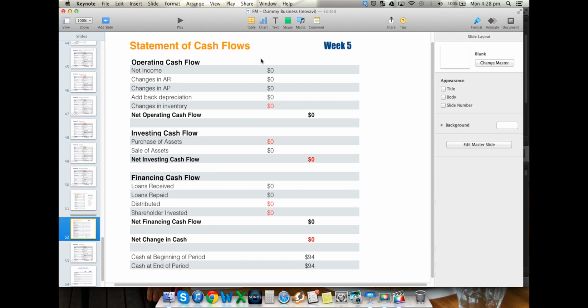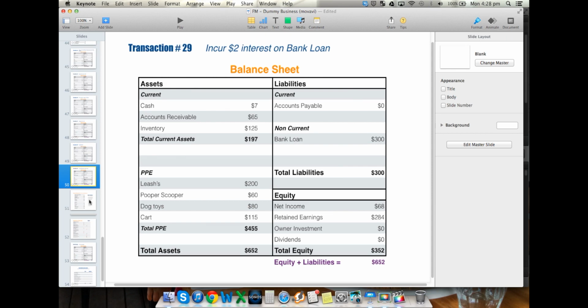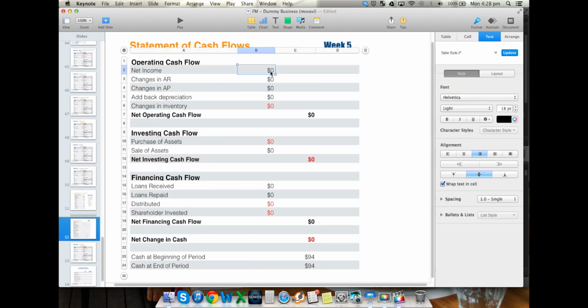Okay, so let's see how we did there. We can start with our net income. Now, net income we can get from our income statement or from our balance sheet. Both of them say $68, so we know that one there is 68. That was our net income.